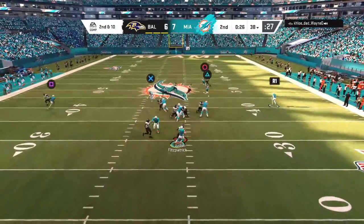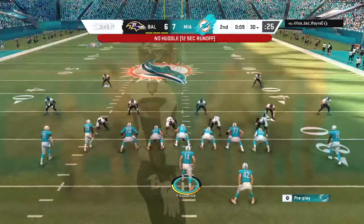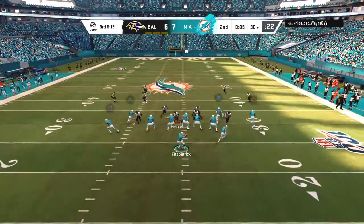To throw again. Fitzpatrick nowhere to escape, and he goes down. Matt Judon picks up his second sack of the afternoon.